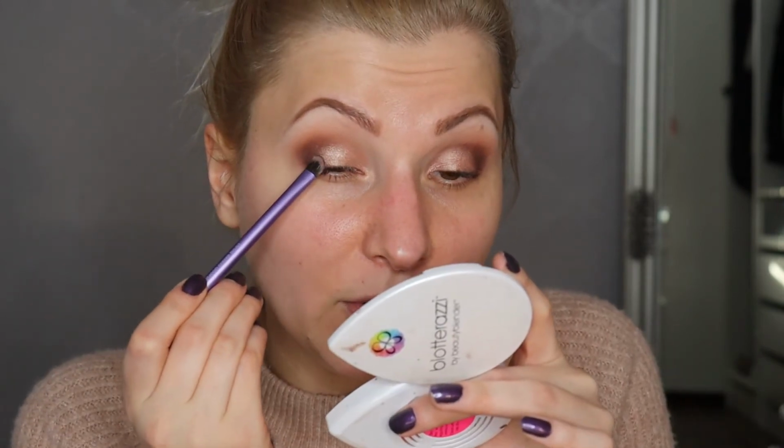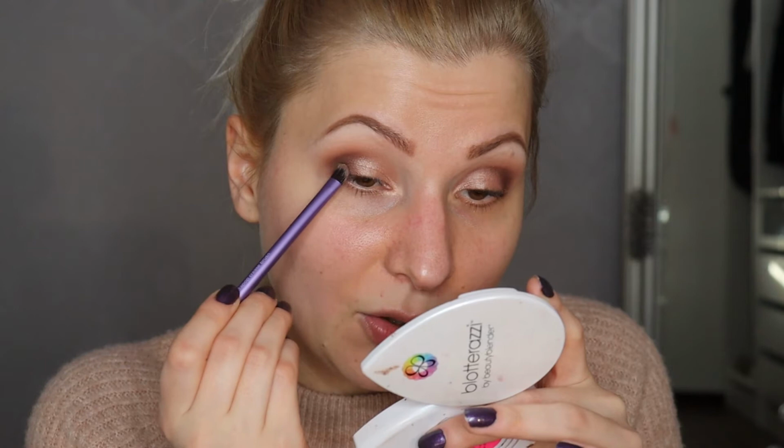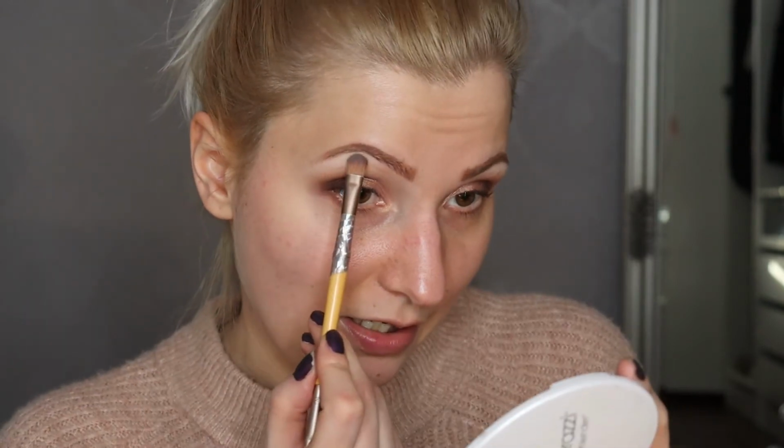Next I'm going to be using the shade Amaretto. I know I said I would also use the shade Black Forest Truffle, however I don't think I will because the shade Cherry Cordial totally was deep enough to deepen out the look. Then I will be just highlighting just a little bit my brow bone.